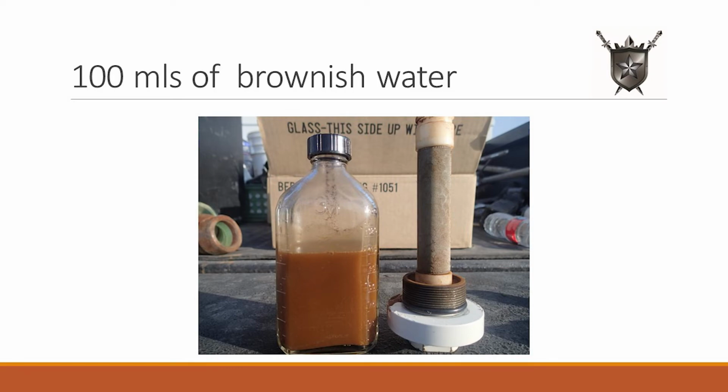Got brownish water here. We can run planktonic, SRB, APBs, inoculate the bottles in the tailgate, wait 14, 28 days, see what the results are, see how severe these planktonic bacteria are.